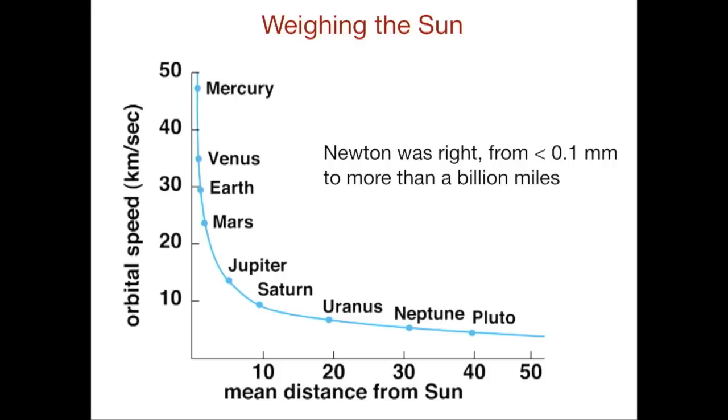Well, we know the mass of the sun this way too. Here's the distance out to a planet. The Earth is here at one in these units. And this is the speed at which the planets are moving. And here's a graph. And this 1 over r just pops out: the velocity is dropping like 1 over the distance. That's popping out exactly from that equation. And the data and the theory match beautifully.